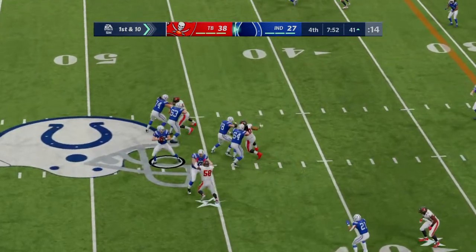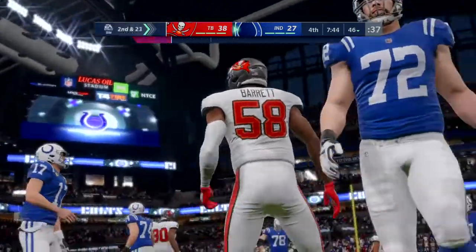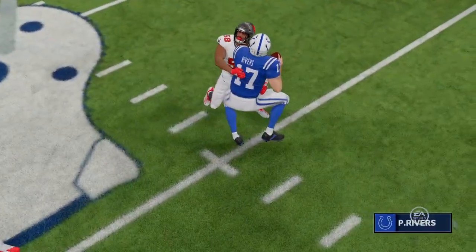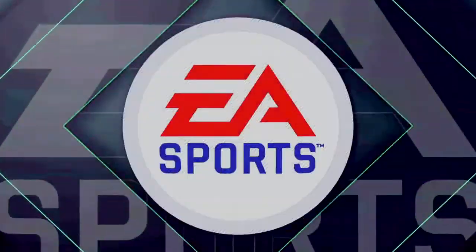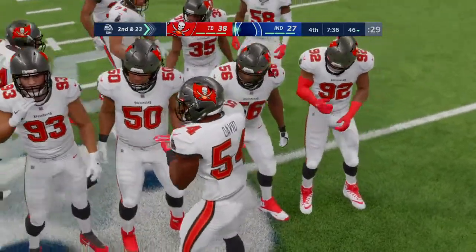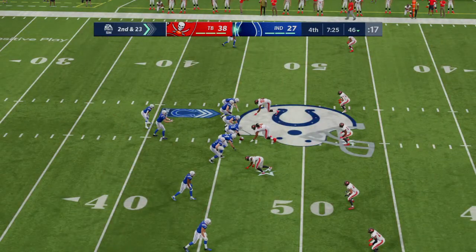A first down throw here for Rivers. Under pressure, and he will go down. Sacked back at the 46. Shaquille Barrett put that sack by his name in the stat sheet. This offensive line flat out cannot handle this pass rush. We've seen it demonstrated time and time again, to the tune of 7 sacks in this game thus far. Now then, after the sack, it'll be interesting to see what they have planned for 2nd and 23.